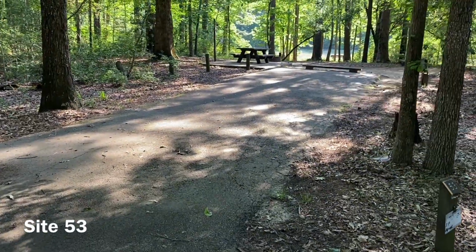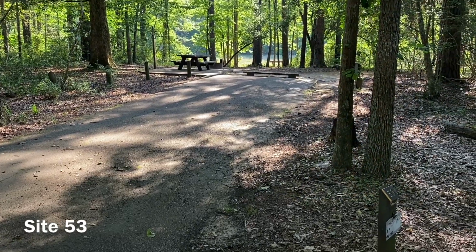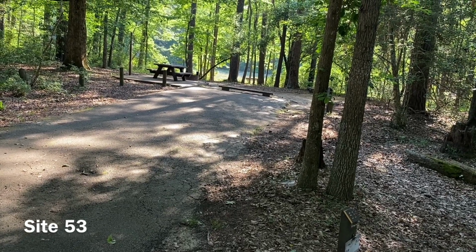As far as the camper pad goes. And you start to see there in the background, you are on the swamp end of the lake. You've got a nice bench out from you if you want to sit and do a little bird watching or watch the wildlife.